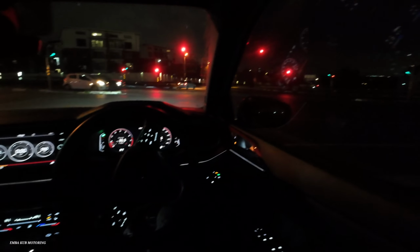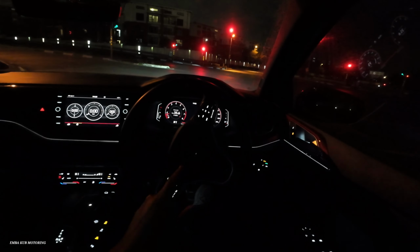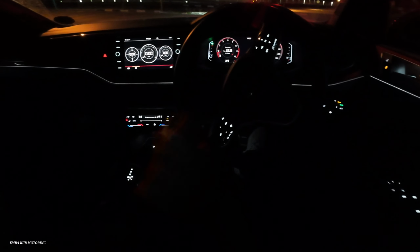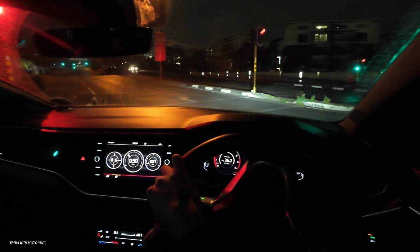So it's quite cool in here with the ambient lighting, and yeah, it's quite a nice cabin to be in. Doesn't look all too different from the Polo R line, except the GTI has the touch capacitive buttons on the steering wheel, and everything else, the layout is pretty much exactly the same, with the exception of the engine underneath the hood, which is the main party piece of the GTI.